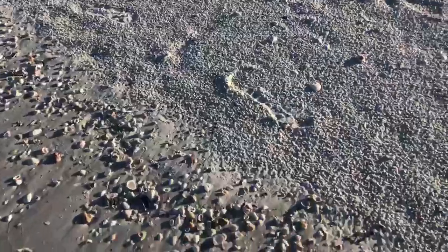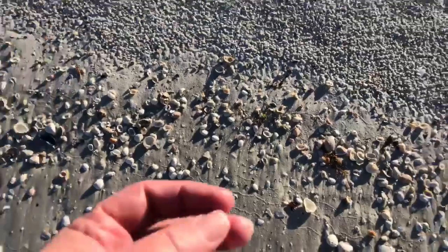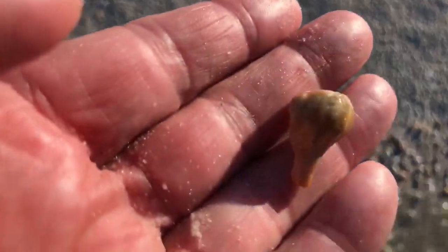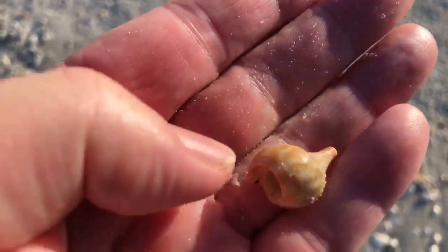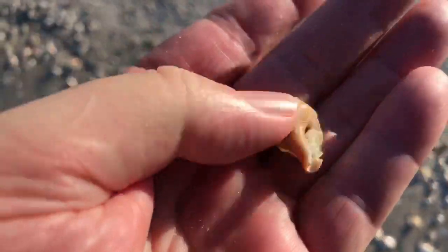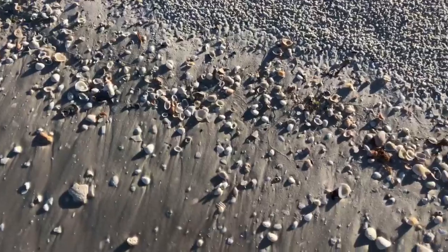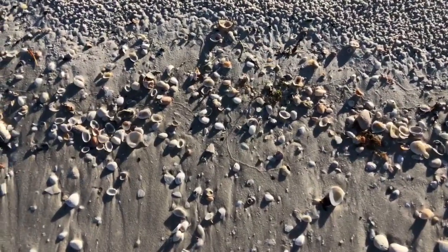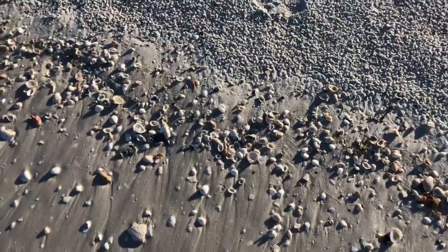Another baby shell. Oh, darn it. It's missing the top. Looks like a little baby crown conch, possibly. Darn it. Missing the top of it. It's amazing how many little tiny baby shells you find when you stop and start looking. Take the time to look really close.